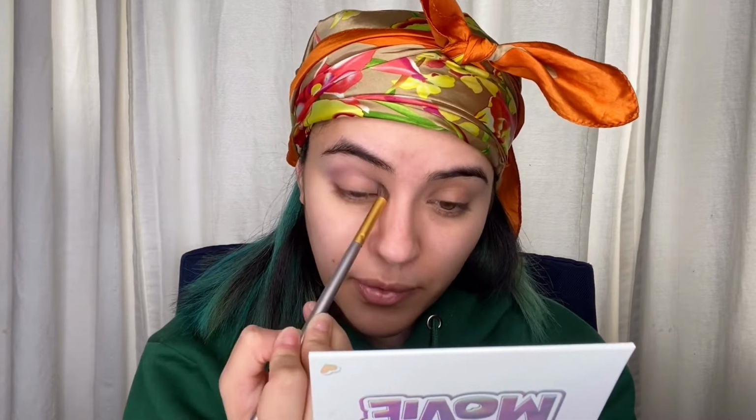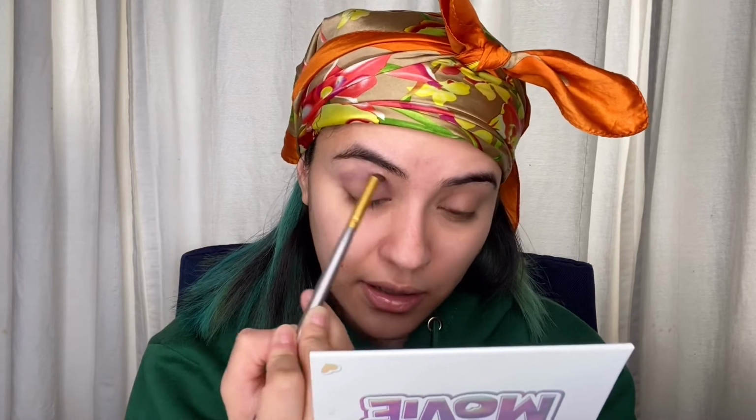So I'm gonna go ahead and buff that into my crease. I love this color, Generosity. If you have this palette, then you can follow along. But if you don't, you want a taupe color into your crease. So I'm just buffing that in.